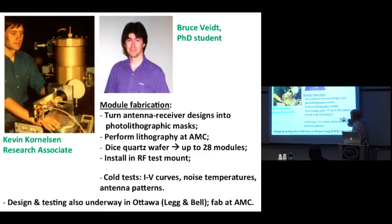You end up dicing these quartz wafers. You get up to 28 modules per wafer. And then you have a whole bunch of testing to do, including noise temperatures, antenna patterns. Meanwhile, in Ottawa, design is underway. A lot of testing underway by Tom Legg and Morley Bell, but the fabrication is always done at AMC next to U of A.